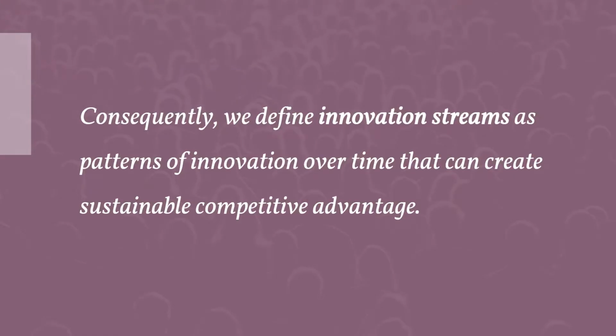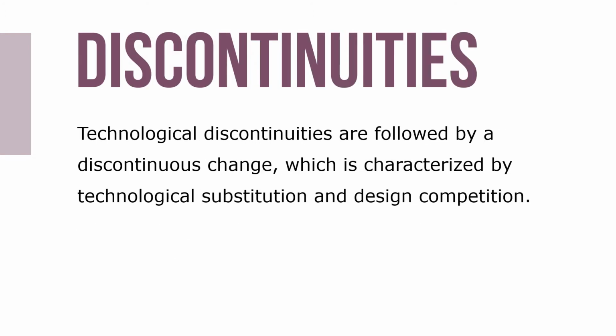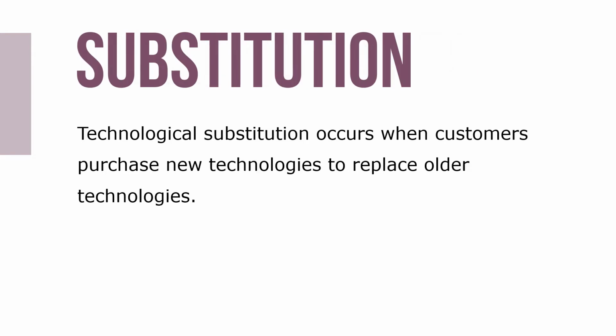Consequently, we define innovation streams as patterns of innovation over time that can create sustainable competitive advantage. An innovation stream begins with a technological discontinuity in which a scientific advance or unique combination of existing technology creates a significant breakthrough in performance or function. Technological discontinuities are followed by a discontinuous change, which is characterized by technological substitution and design competition. Technological substitution occurs when customers purchase new technologies or replace older technologies.